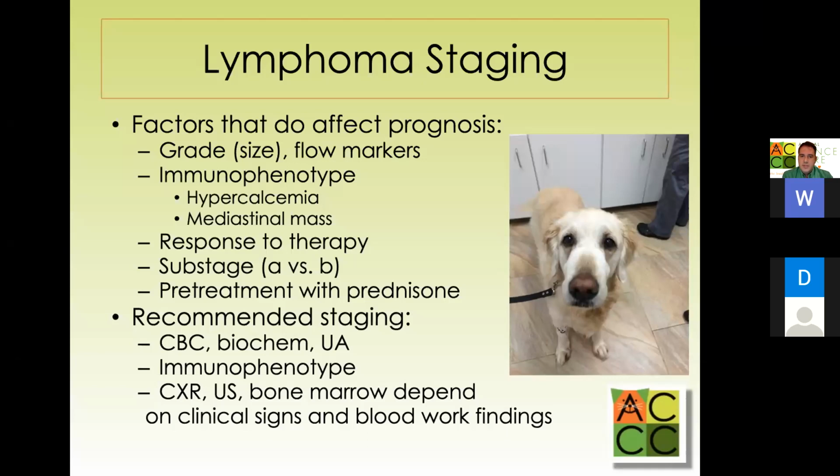Some of those flow cytometry markers that we talked about. Large cell lymphoma can be medium size or large size on flow cytometry, and there's a difference in prognosis between those. Some of those markers we look at, like CD, MHC class 2, if there's high expression of that versus low expression of that, those also correlate with prognosis.